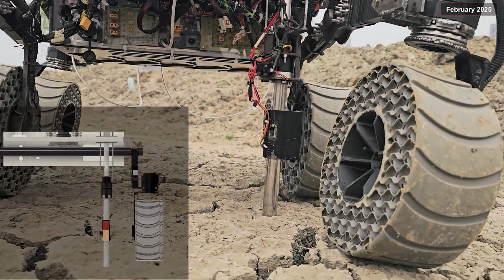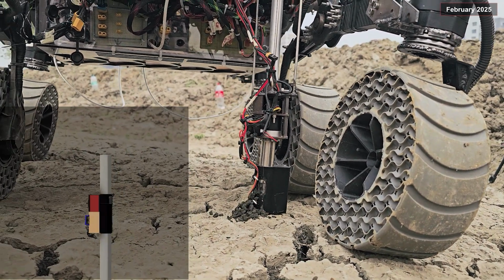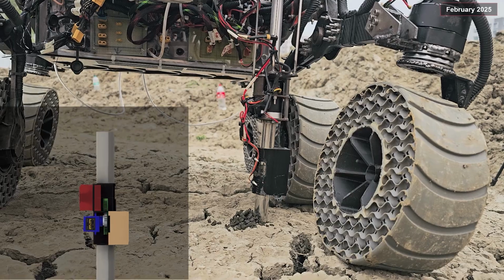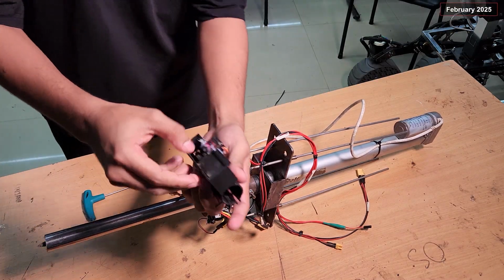For soil collection, we utilize a custom-designed regolith collector which ensures samples are gathered at a constant depth of 10 cm and stored without contamination for further analysis at the base station. The caching system features a quick release mechanism.